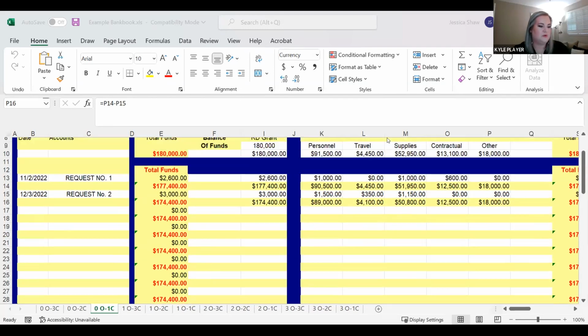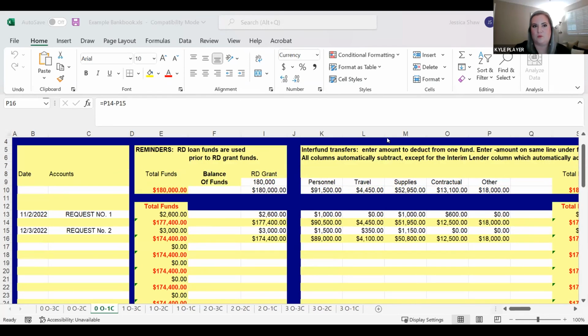Alrighty, here's the bank book. This is an Excel form that V will provide to you. And this just lays out, again, all of your budget categories and the totals that you have in there. So for this, this is just for the federal share. This is only for the grant. This is not including your match amount. So for this example, the total grant was $180,000. And then you see how that's broken out across all of our categories that we had listed in there.